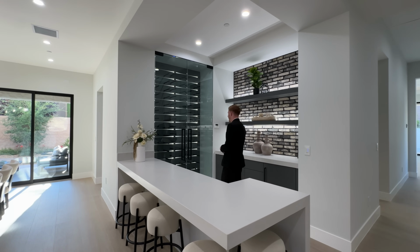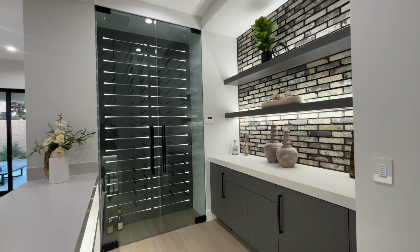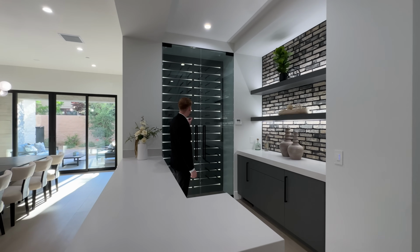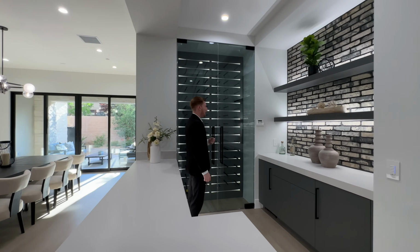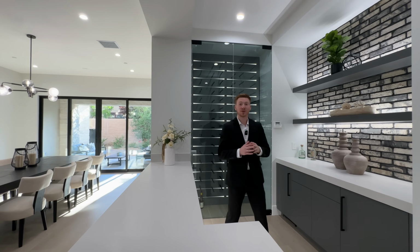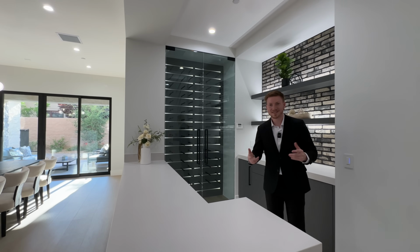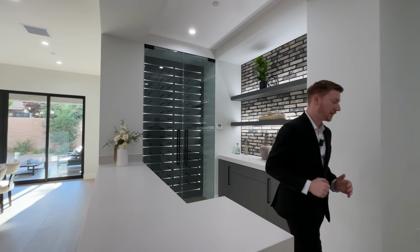You're also going to have a temperature-controlled wine wall on the back here. So 2 doors that open up, and you could fit an ample amount of bottles in here, and having it temperature controlled is also a huge plus. And there's no direct light hitting those bottles, so they're going to stay out of harm's way from that sunlight.